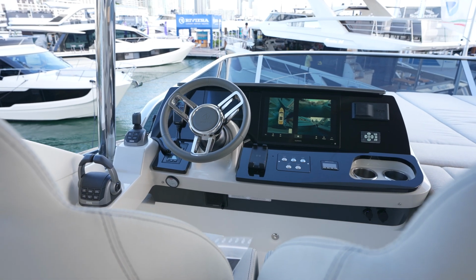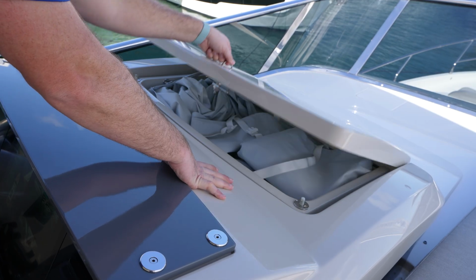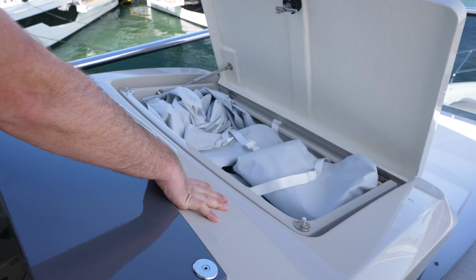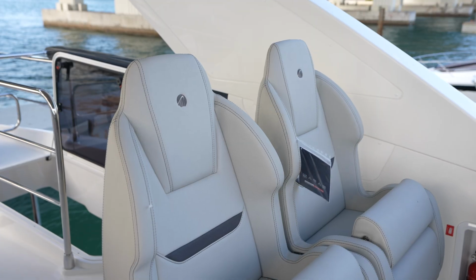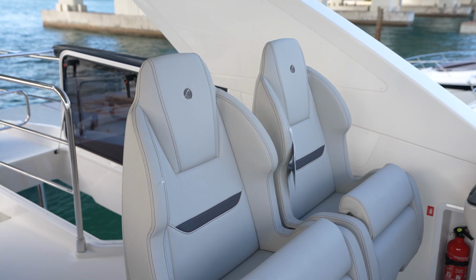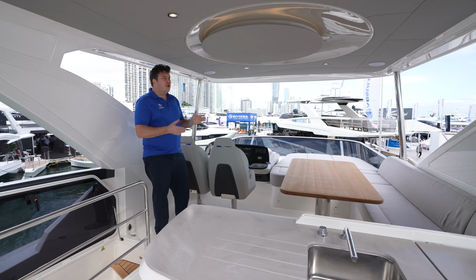And of course we have the helm station up here, which is typically neat, typically well organised, classy looking helm design, and a nice bit of storage just forward of the helm console itself as well. Nice to have twin seats, and the navigator is inboard, so they can get out and in without disturbing the person at the helm seat. Hard top is an option. I imagine most people will go for it.